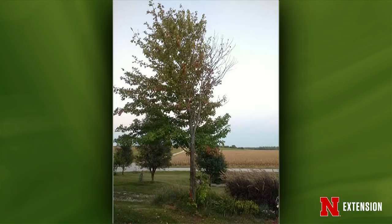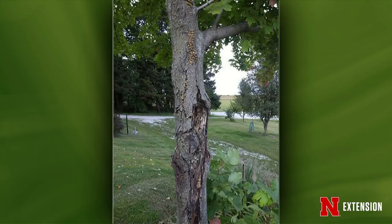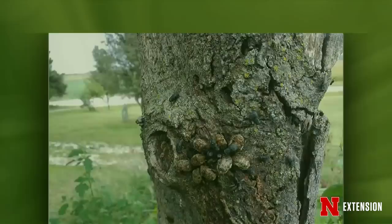I think it's time for last rites on this tree. So unfortunately, there's just lots of damage. Looks like there's been some damage to the trunk, to the, you know, the bark. And it looks like there are some shelf fungi growing in one part of it. So I think the damage has just been too much. And that has allowed some other things to move in.